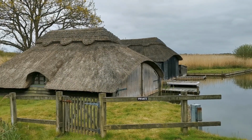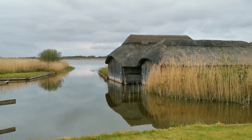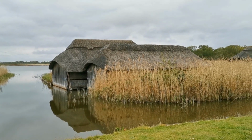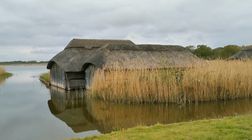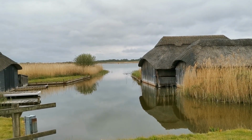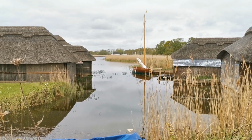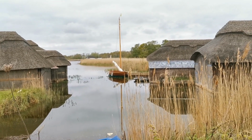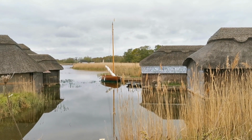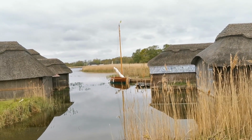These are the traditional thatched boat houses, wet boat houses, and the doors open directly for the boats to be pulled in with their masts down. And what a fantastic location, directly giving you access onto the top end of Hickling Broad. And what a fantastic place to keep, I think it's a one design open decker, plain gaff rig, just to pull up and slip out onto Hickling Broad.